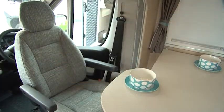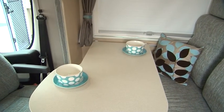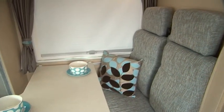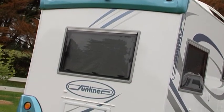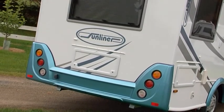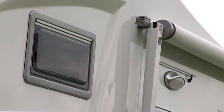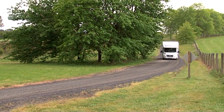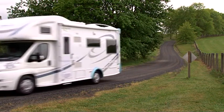But Sunliner has been working very hard to create a line of motorhomes that not only have all the interior features you could want, but also make the exterior something appealing to look at. Features such as power and water outlets, reversing camera, gas bottle, awning and cabin entry steps make the G52 the perfect, comfortable, go-anywhere vehicle.